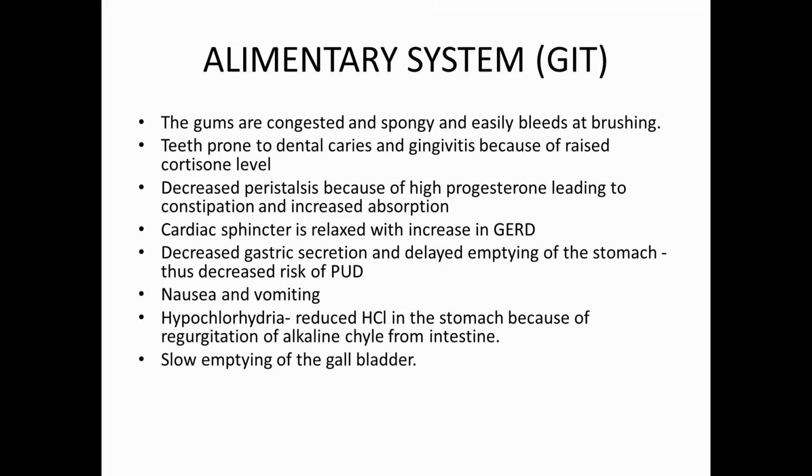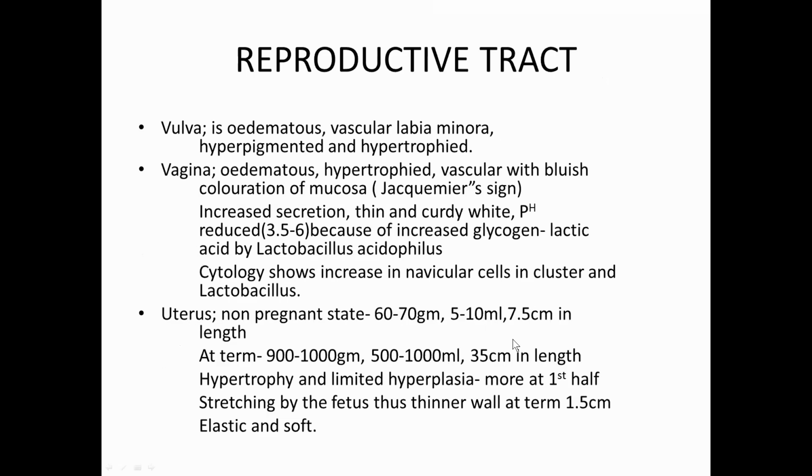And the cardiac sphincter is relaxed, which is why it's common in pregnancy to say, "Last month, I have heartburn." Because of all this, the cardiac sphincter, that is the junction between the esophagus and the stomach, is a bit relaxed. So there's a form of relative regurgitation, acidic irritation, and all. So if the pregnant woman comes with epigastric pain or heartburn, GERD, gastroesophageal reflux disease, is also something that could happen. Also nausea and vomiting, hyperchlorhydria, and slow emptying of the gallbladder. So these are the effects of pregnancy on the GIT.